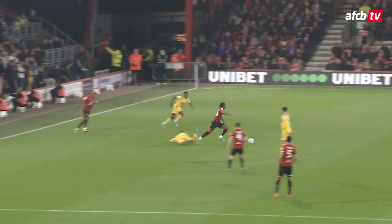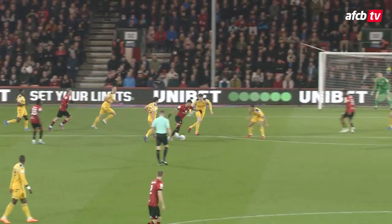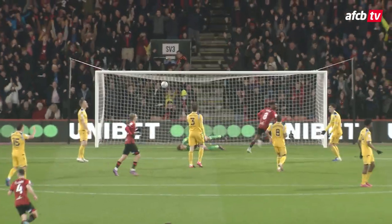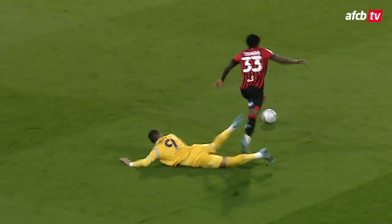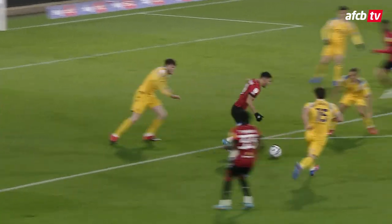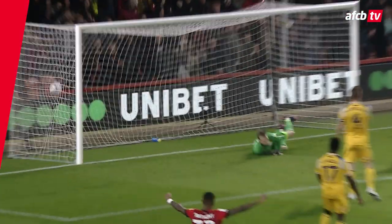Sensational link up between Lerma and Solanke. And the Reading-born striker is on target for the 23rd time this season. 7.5 minutes gone. A real early breakthrough. Beautifully crafted. 1-0. Oh, it was excellent. Absolutely fantastic to watch. Quick passes. I think it took about 7 to get the ball into Solanke.